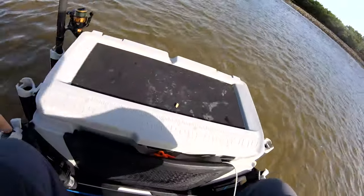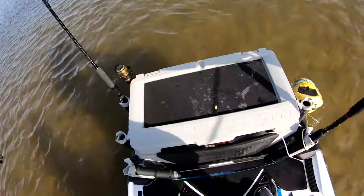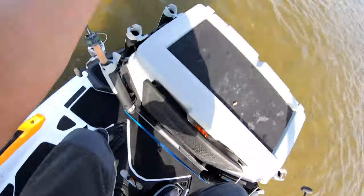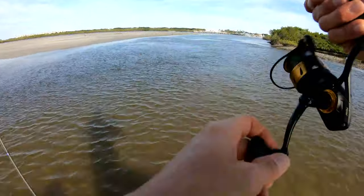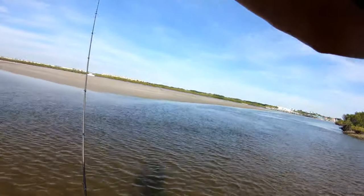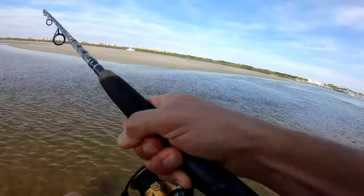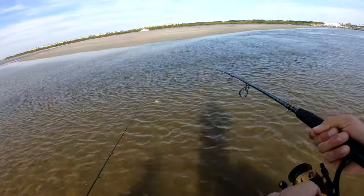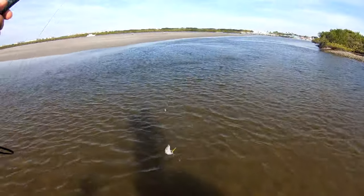I'm gonna get something here. Oh, here we go. Which one is there? Okay, here. Oh, could be a pompano. Something nice. I think there's something on that one too. Can you grab it? Oh, it feels like a pompano. Little baby pompano. Yeah, reel that one in. Nice. Just a little baby jack.